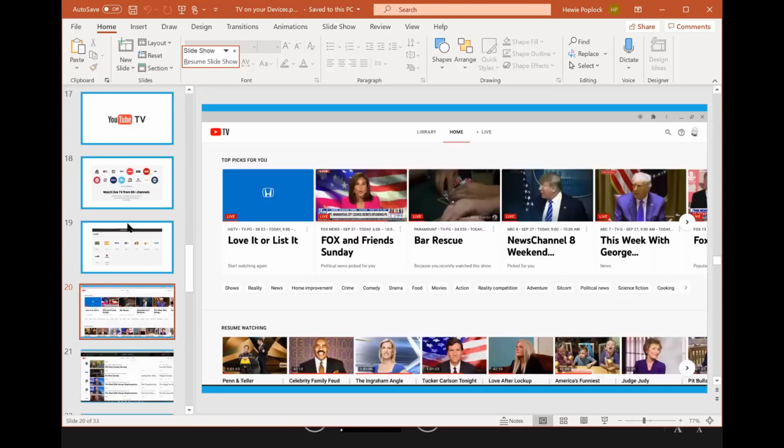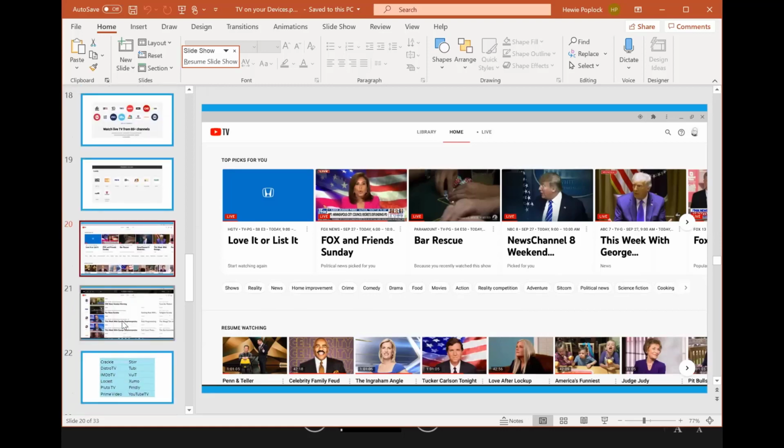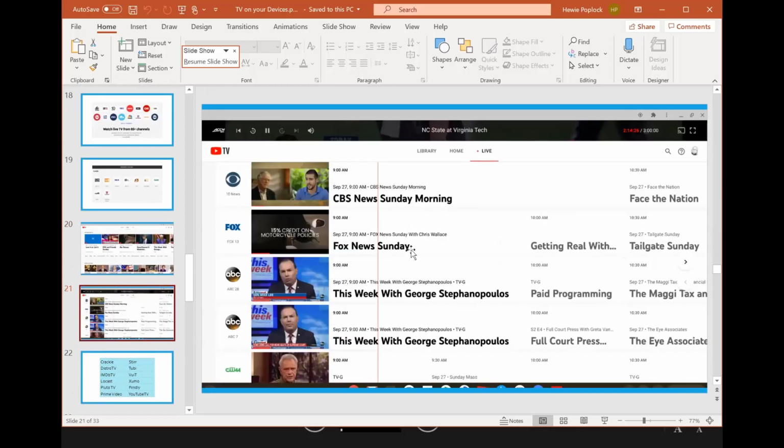stations that are involved. The nice thing about YouTube TV is they have an unlimited DVR. It's in the cloud, and so you don't have to have a hard drive. You don't have to have equipment for it. It saves all of your programs out in the cloud, and you can watch them at any time. Or you can watch some of your favorite programs, and they do have a guide that you can look at.